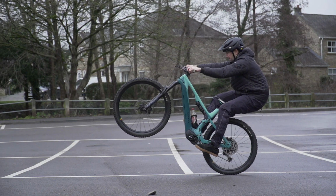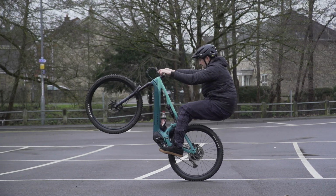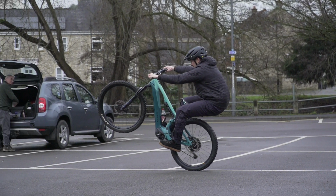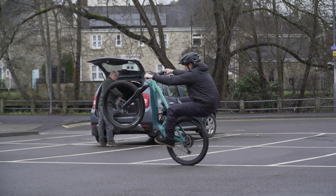Now this is great for working on those tight turns when it comes to hitting the trails at the weekend. The manual is a skill that will help you out to no end on the trails. Now we've done loads of videos in detail on how to manual in the past, so be sure to check those out here on eMBN. But the car park is a great place to learn this one, as you can use the lines to measure your distances that you've travelled.